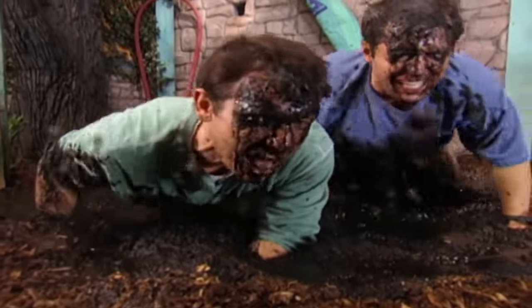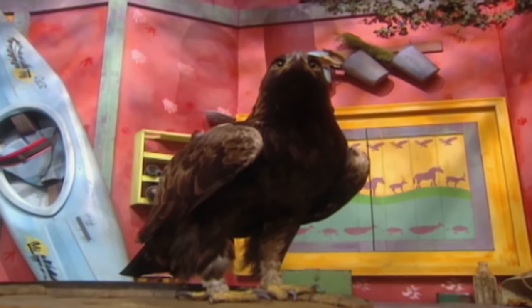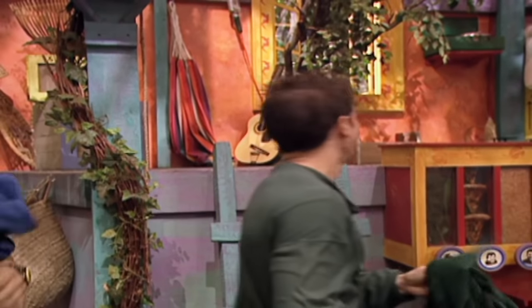Soft landing pad. Yeah. Woo! Here's some towels, guys. Thanks, Ab.